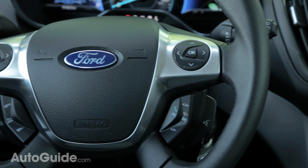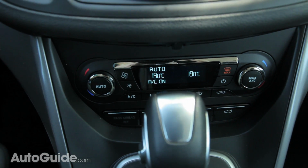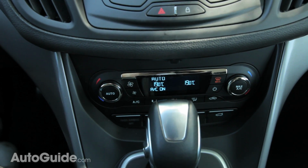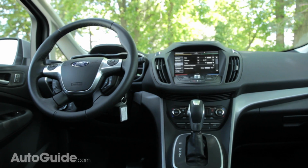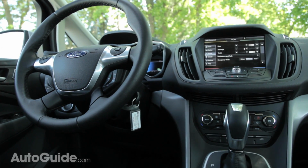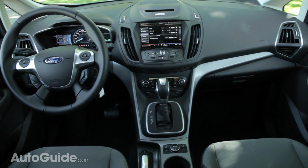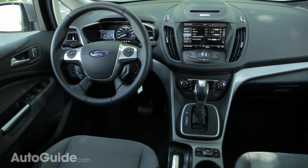This model has dual-zone automatic climate control, something the Prius V doesn't have unless you opt for a higher, more expensive trim package. Luckily, Ford has learned its lesson with My Ford Touch and provided tactile redundant buttons so you're not aimlessly jabbing at the touchscreen. It really helps dial out driver distraction when on the road.